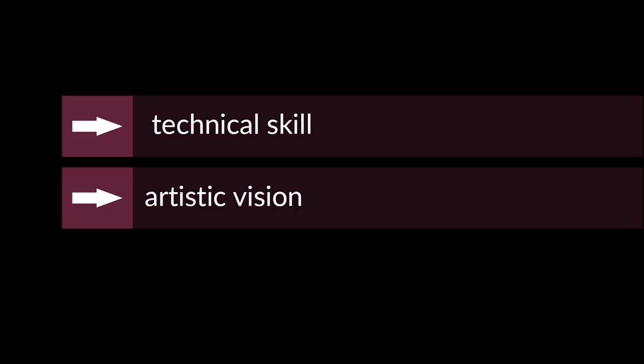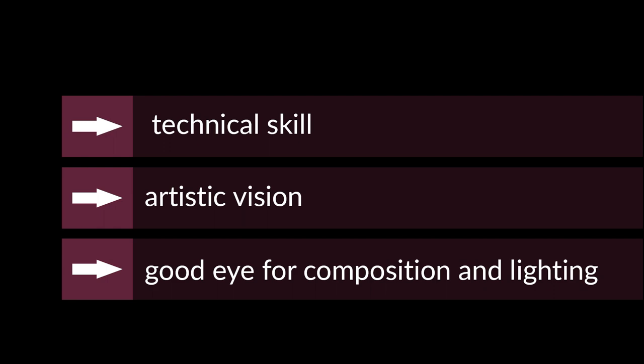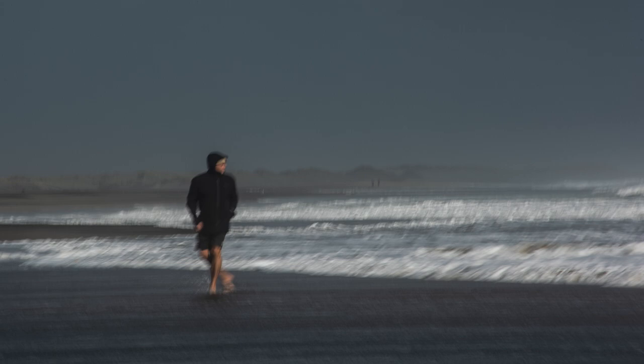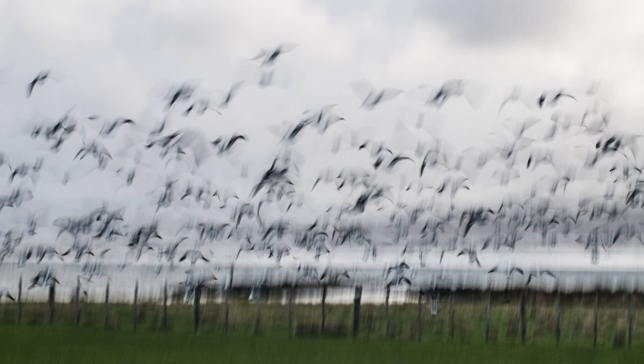Creating successful Impressionist photographs requires a combination of technical skills, artistic vision, and a good eye for composition and lighting. It takes time, practice, and patience to master the techniques and to develop a personal style. Impressionist photography is an art form, and like any art form, it requires hard work and dedication to achieve excellence.